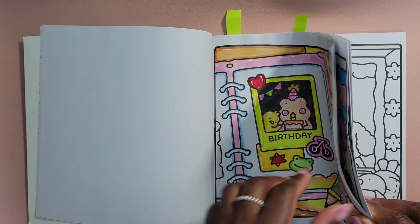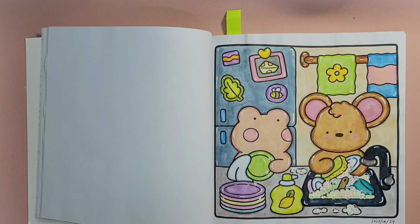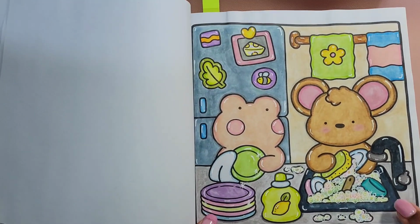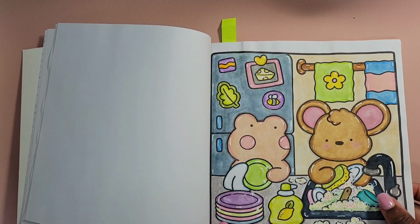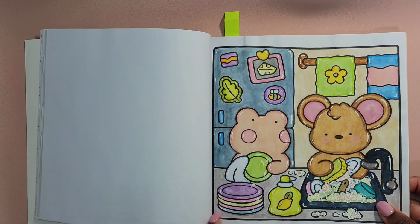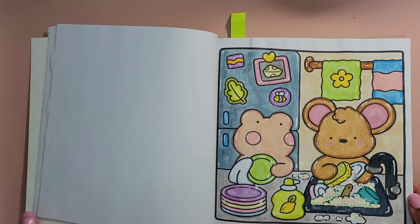And then I also did another page. This one, I have a video of this process as well. Again, alcohol markers, colored pencils, and a lot of white gel pen. I used a white gel pen because I was trying to do the bubbles of the soap. So this is how this page turned out. It was really relaxing to do. This part looks a little bit streaky because my markers are running out, so sometimes I'm not able to get it to look smooth, but it's a lovely page, and it's another page done as well.